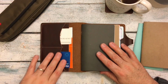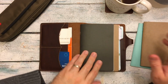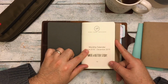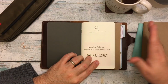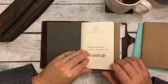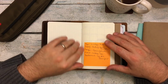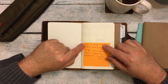So I've got a debit card, a driver's license, my Weight Watchers booklet, and then the first thing I have in here is the Midori Design monthly calendar in the A6 size, and I made mine just a little bit narrow because when I first was using this, it was in a narrower notebook with some washi. And the new monthly design has 2 pages of dot grid where I'm going to keep track of music that I have coming up for the month of January.